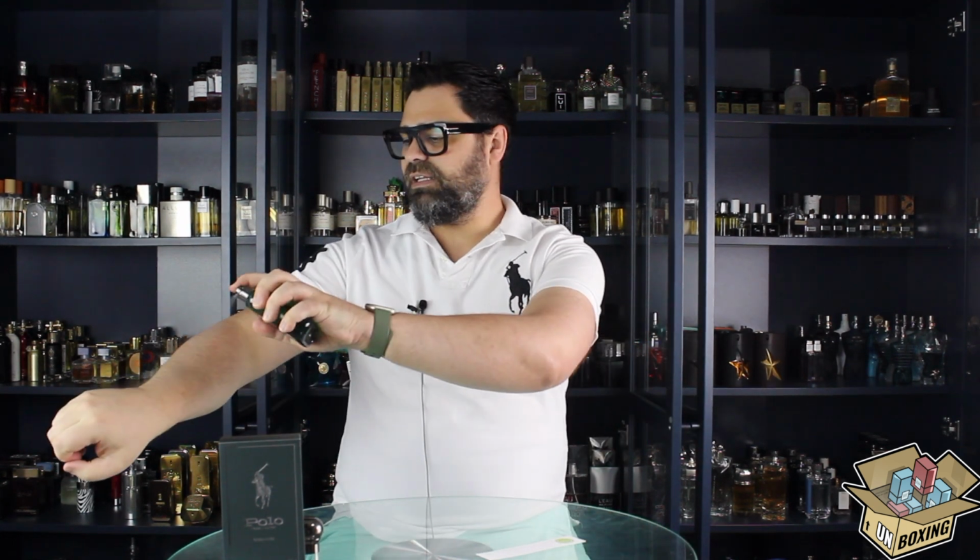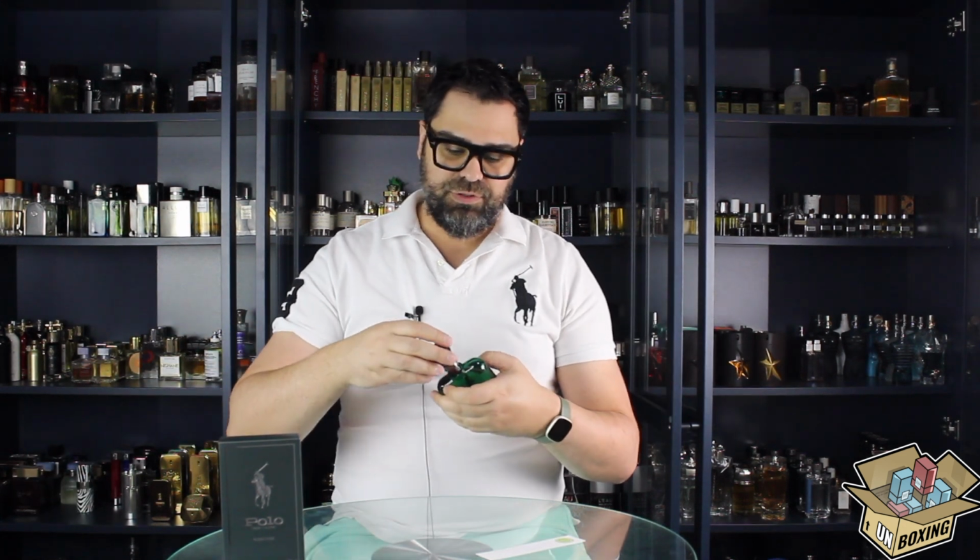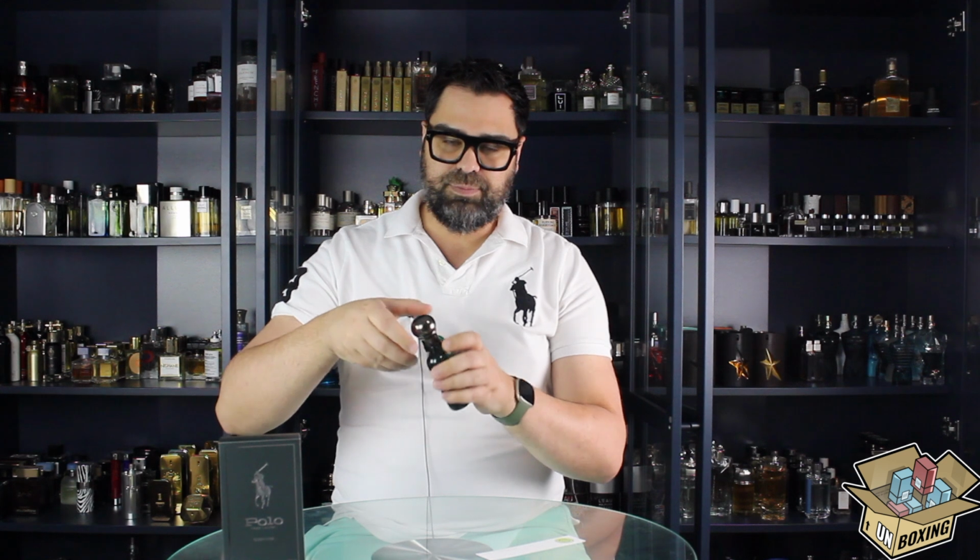I'm going to overspray this one. It's, I believe, kind of like a freshy designer fragrance, so it can't be too bad. I'm not going to spray the blotter just yet, but the blotter's there for convenience if I want to smell it again.